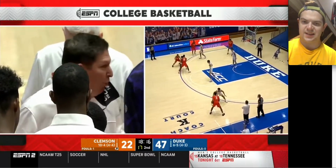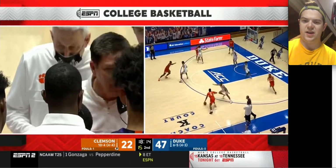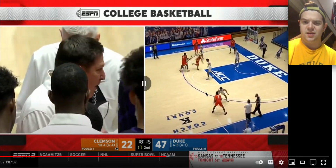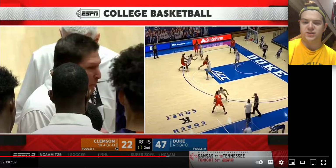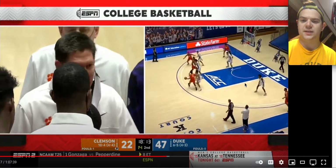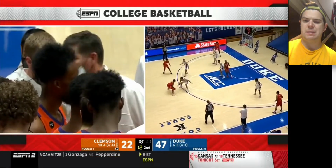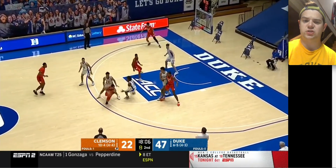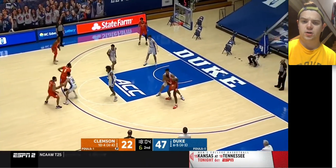Again, Johnson on Sims, and right here, maybe this should be a switch just out of convenience, right? But I don't like how Johnson's solely focused on Sims, where he's just letting this guy go by him. Ultimately, nothing comes of it. But I'd like to see maybe a little hand check right there, try and get him off balance, so that way he gives Stewart a little bit more time to recover.